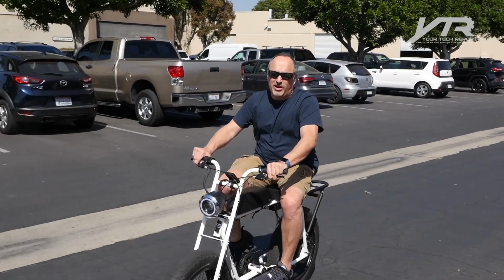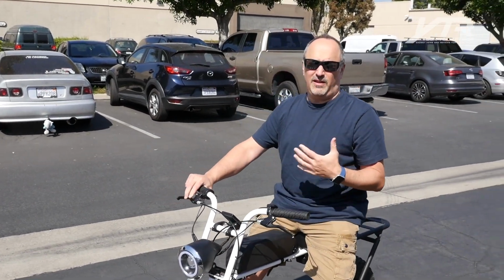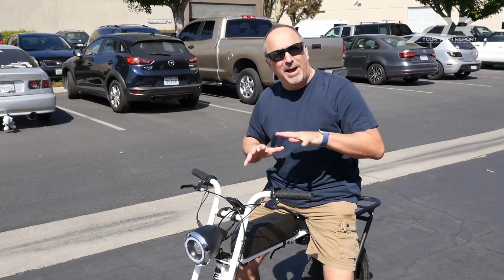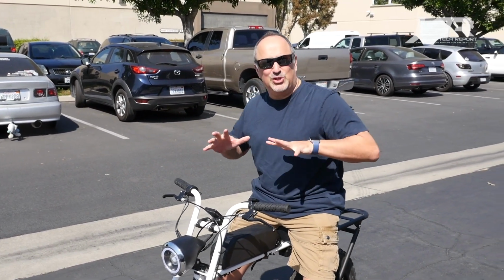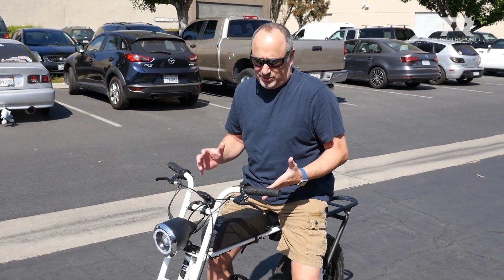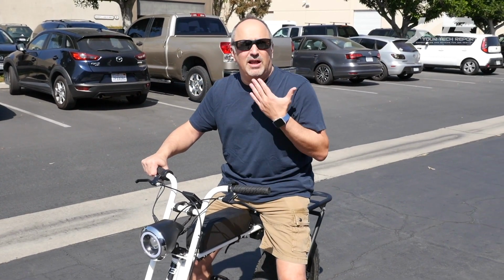One of the other things I wanted to touch on, because we didn't really touch on it last time, is you don't have a seat adjustment in terms of the height. Again, this is not a bicycle. This is meant to be like a motorbike, like a dirt bike with an electric motor. That's how I think of it, how Michael thinks of it, and how the company really wants it to be seen. So you're not going to have an adjustable seat.